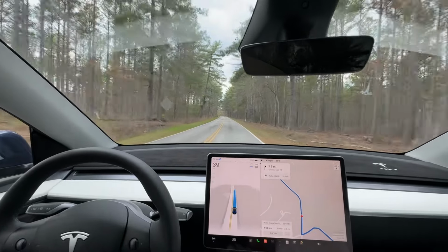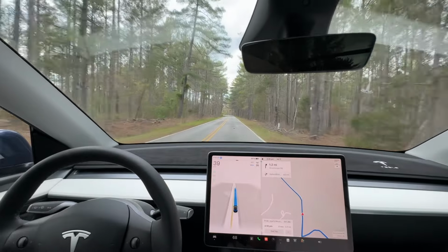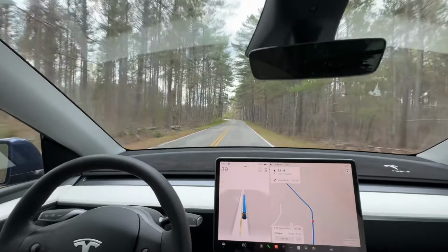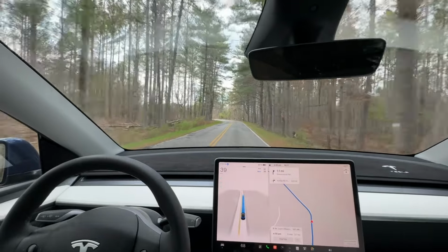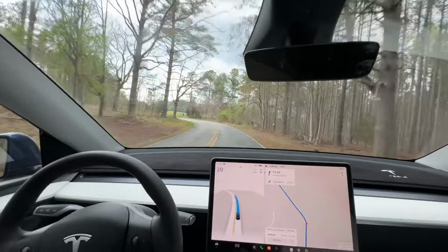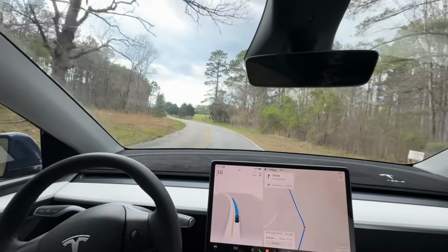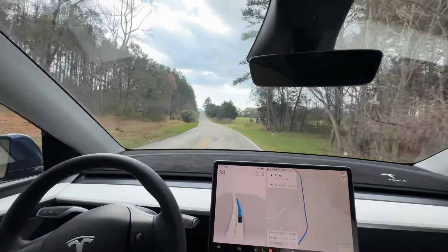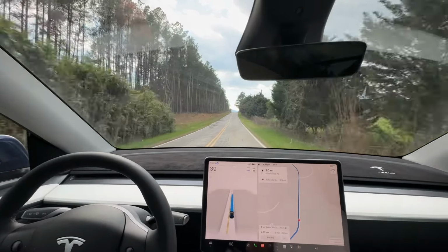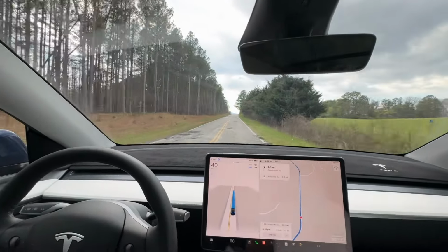This is truly the backwoods. Two-lane road that connects all kinds of stuff here. Instead of taking Landrum Highway and 176 and all that, navigation's decided to take the back road. This is a road we normally travel when we go down to this particular restaurant.